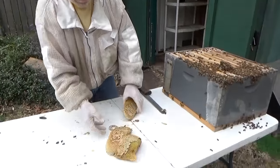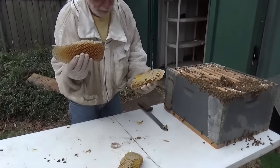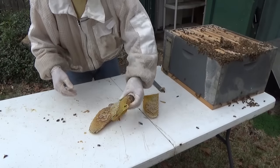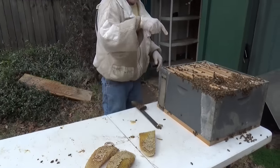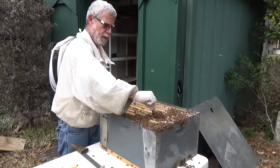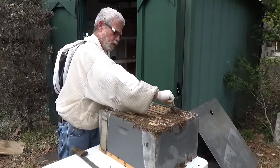Here are a few of the pieces of comb that I cut off at that end. And since it's honey, I'm gonna see if I can put it onto some of these frames to help support them as well as give a little bit of food to those bees.